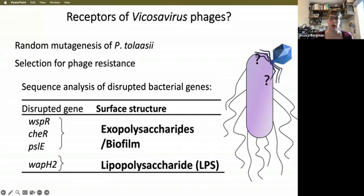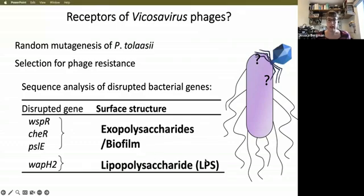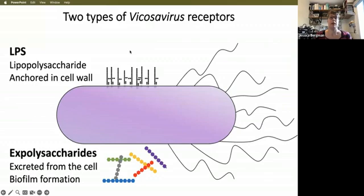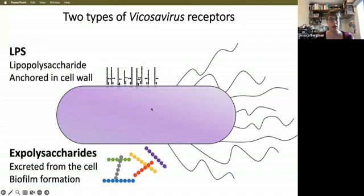Pseudomonas tolaasii that were resistant to Vicosa virus either had changes in exopolysaccharides or in lipopolysaccharide. What is that, you may wonder? LPS or lipopolysaccharides are sort of fatty acid and sugar structures that are anchored in the cell wall. Exopolysaccharides are sugar molecules that are excreted from the cell and are then important for biofilm formation. So they're all on the surface and they're not too dissimilar to each other.